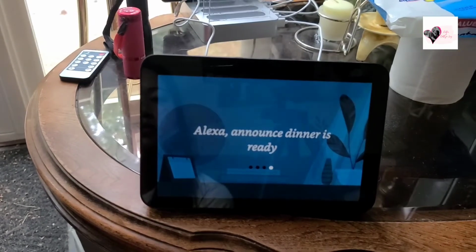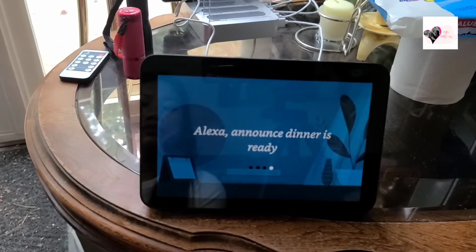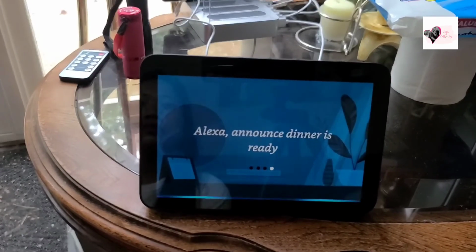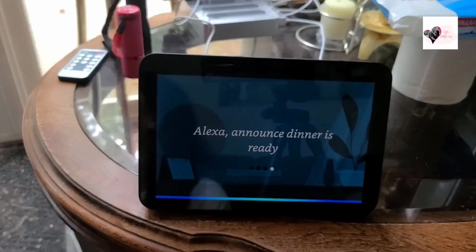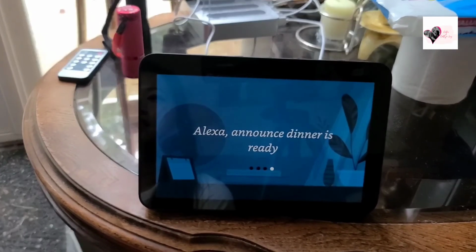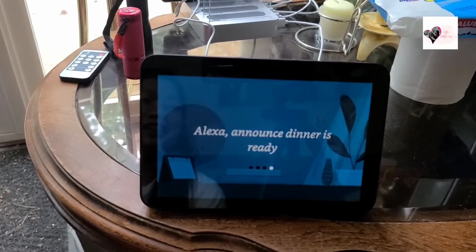You can broadcast a message on all of your devices, like an intercom. I won't actually send out this announcement, but try saying, announce dinner's ready. Announce dinner is ready. Announcing. I'll cancel that announcement for now. This is a great way to send messages to everyone in your household.